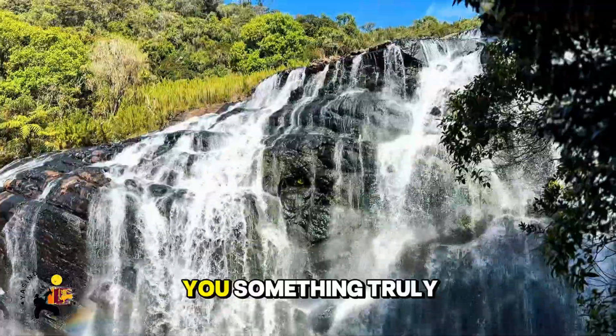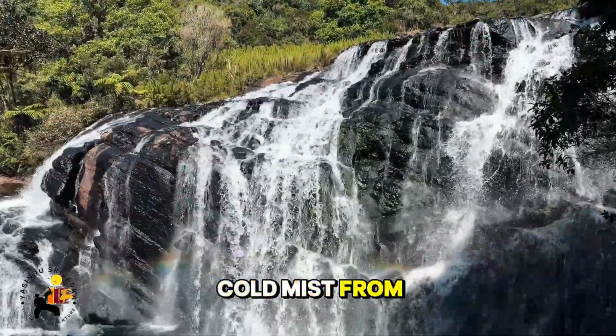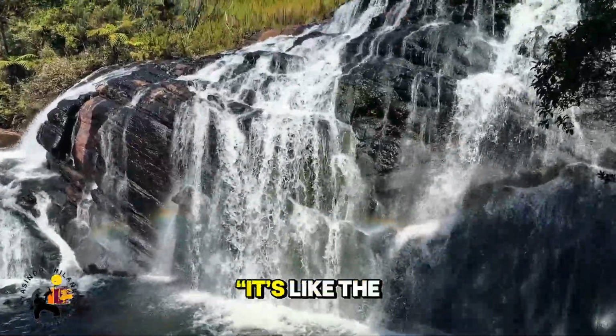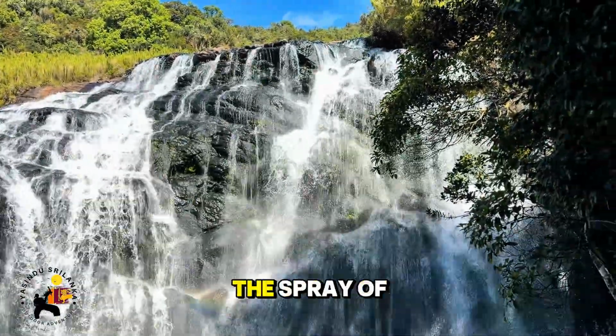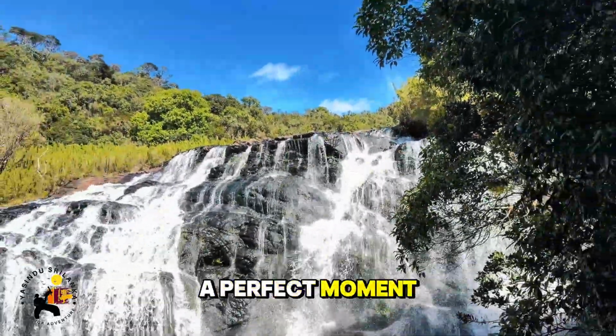Sometimes nature gives you something truly special. When the morning light touches the cold mist from Baker's Falls, something magical happens and a rainbow appears. It's like the forest itself is smiling. The colors, red, orange, yellow, green, all shining together in the spray of the waterfall. A perfect mix of light and water. A perfect moment of peace.